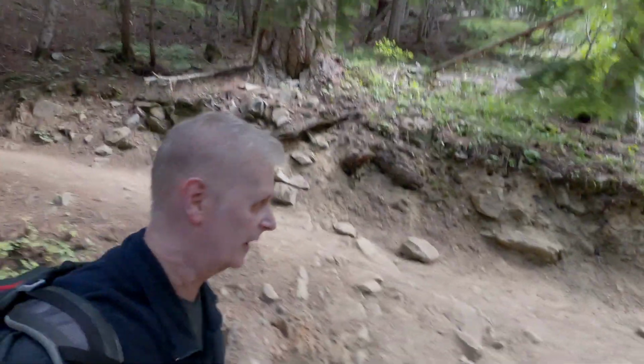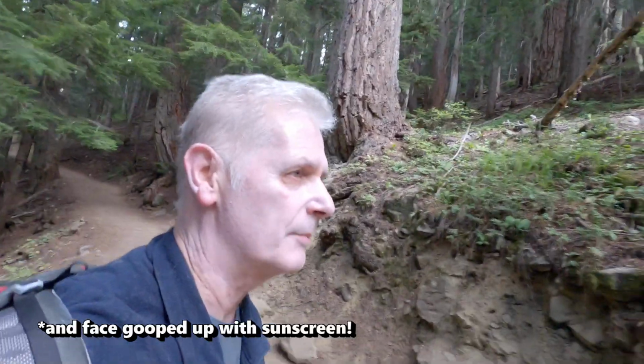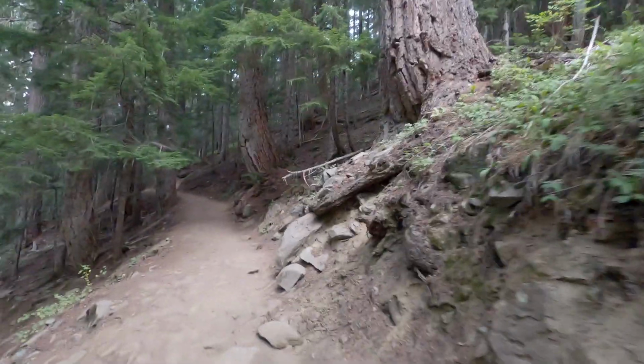I'm at the 4K marker and about 5 minutes behind where I'd be 20 years ago if I was doing the same trail. I'm taking it a little easier today.